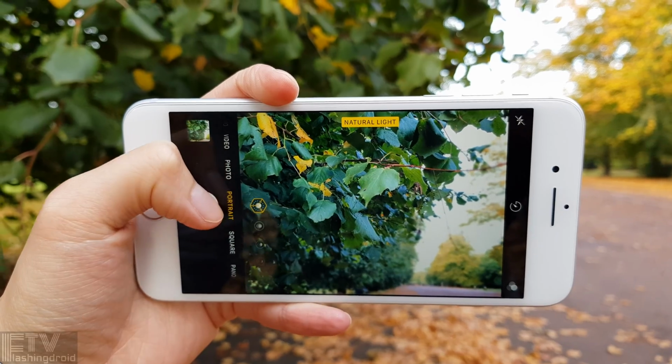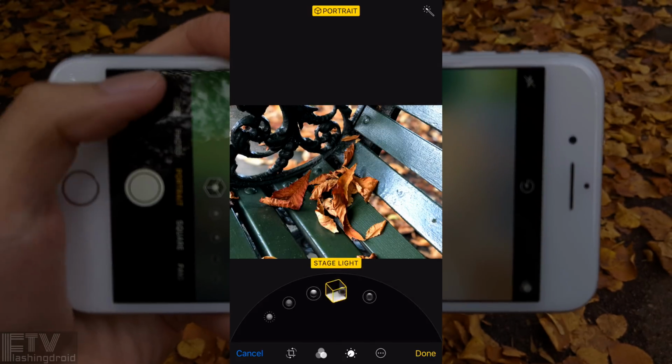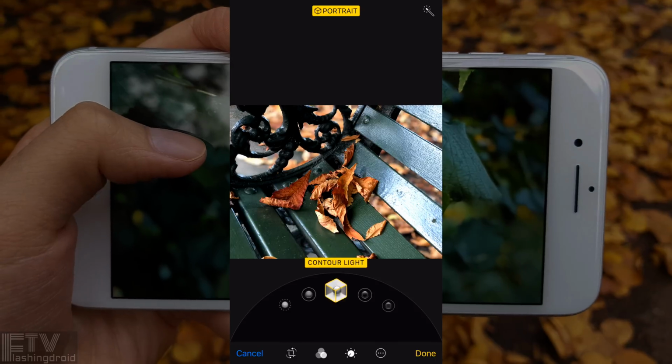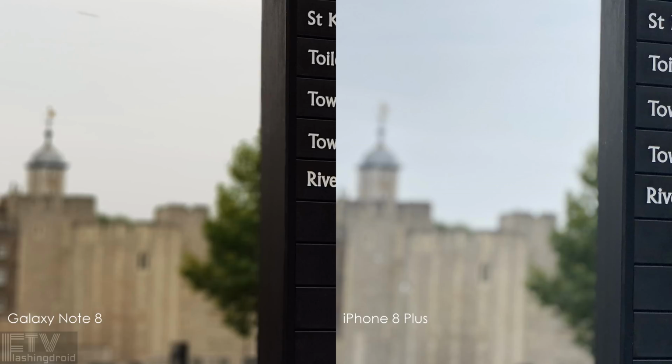On the iPhone, however, we've got literally no control over the bokeh effect, but this time around we've got the new portrait lighting options which can be selected before or even after we've taken a shot. Image quality is also a noticeable step up from its predecessor. Anyway, let's start off with relatively casual and less challenging scenes. Other than color saturation and white balance, there's not much of a difference.